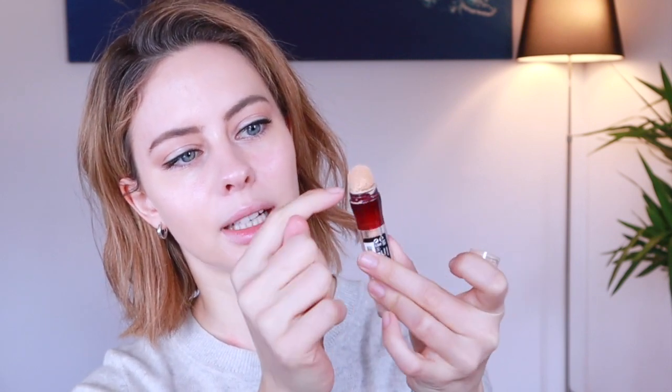It is a little bit crummy. You can see the product is just everywhere. The lid is really dirty and disgusting, but I really like the concealer, so I'm just gonna go with it.